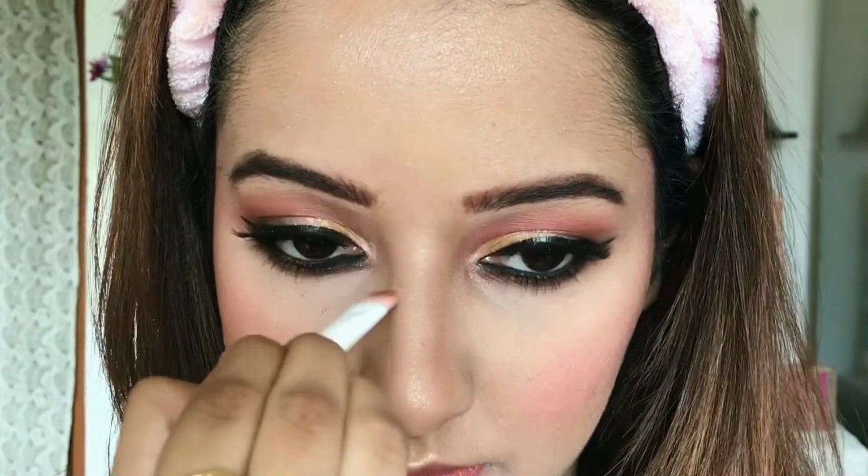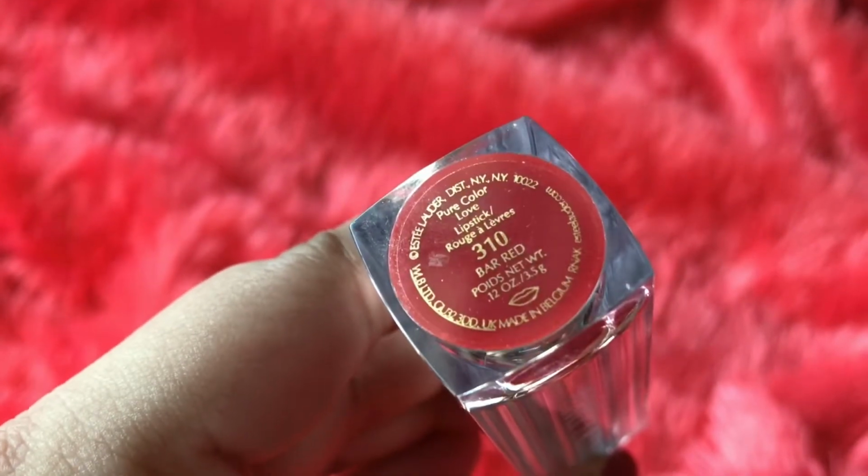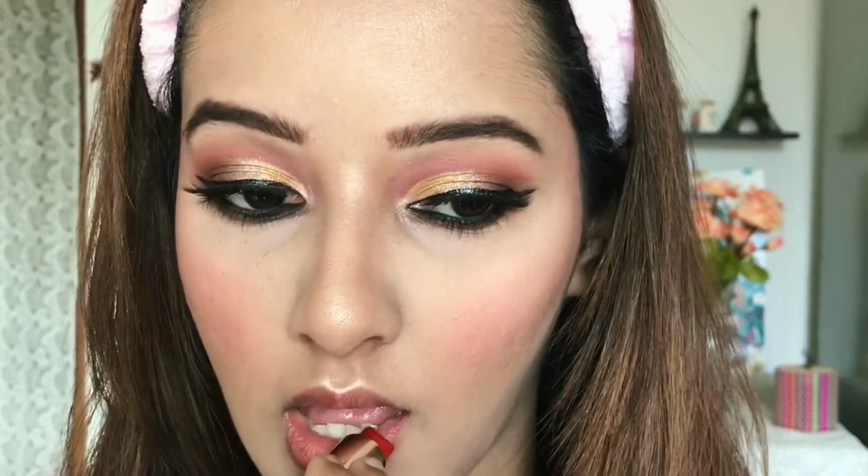For lipstick, I'm going to use Estee Lauder Pure Color Love 310 Bar Red. It is a very sweet red color and this will go with the look.